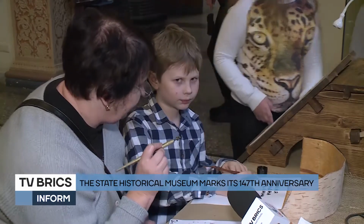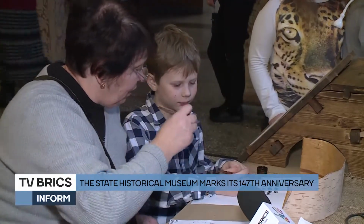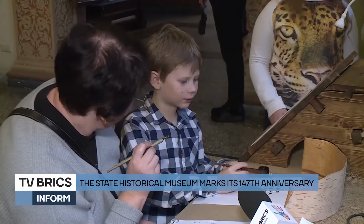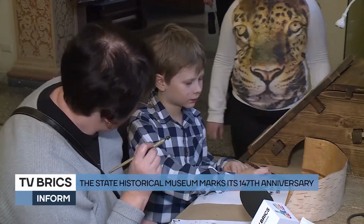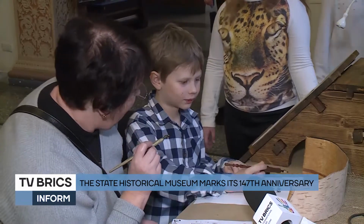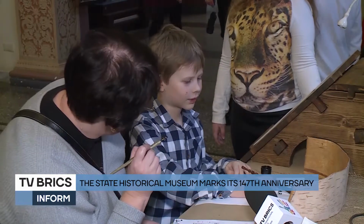The ink takes time to dry. You need to keep your hands suspended to make sure you don't smudge it. Do you like it? Yes, I do, but it's difficult. Does it take longer to write?